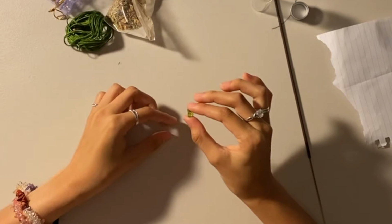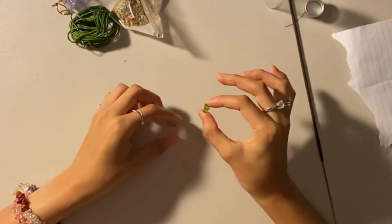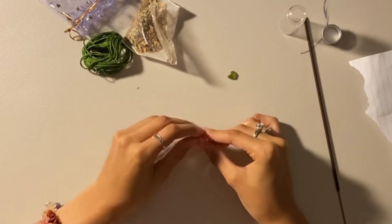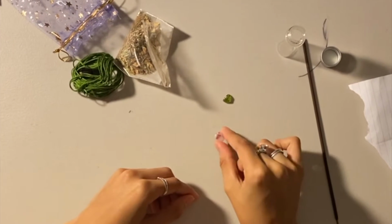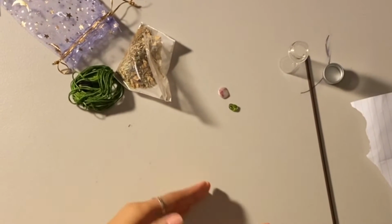So my first one is a really small and sunny looking kind of joyful energy peridot that is also supposed to attract money. And this is Cinnabrite. It looks like peppermint and I love it for that. And this is the merchant stone. So that's gonna help me be a better merchant and continue making things that people on Etsy will buy.